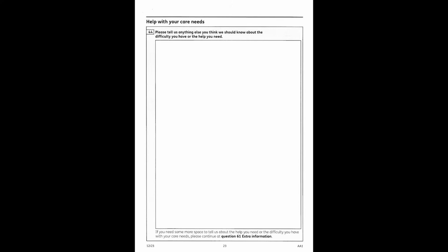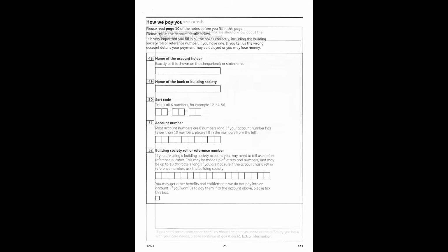There is a spare page on page 23 where you can add in any extra information about your care needs. After this, they need to know if you've been in hospital or if you're in a care home at the moment. On page 25, they will need to know your bank details so that if you are awarded attendance allowance, they know the correct account to pay it to.